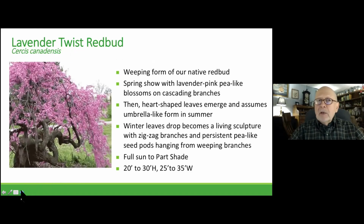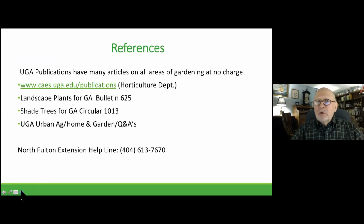The last comment would be on the redbud. Redbuds generally do so well in Georgia, any kind of redbud, but in a special way, the Canadensis is a remarkable, almost specimen tree that is just intriguing and beautiful to look at, both in its limbing structure as well as its weepingness of the branches. And of course, it's beautiful in the spring. So there's some good examples of good trees.